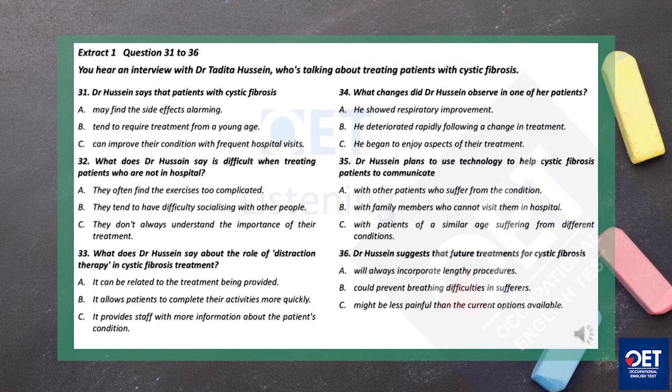You hear an interview with a physician called Dr. Tadita Hussain, who's talking about treating patients with cystic fibrosis.